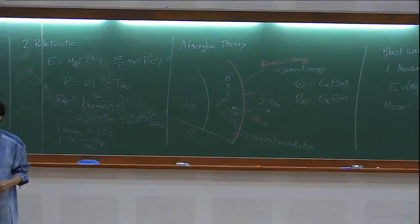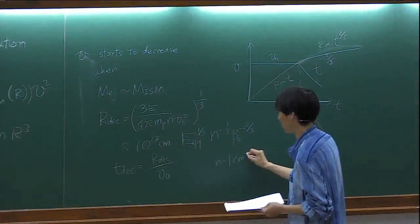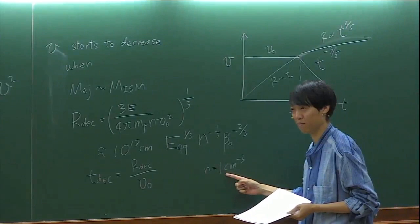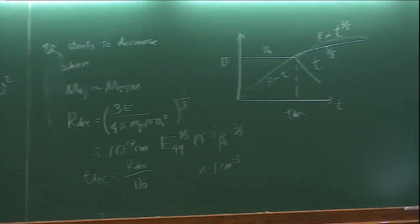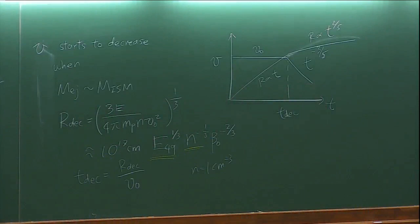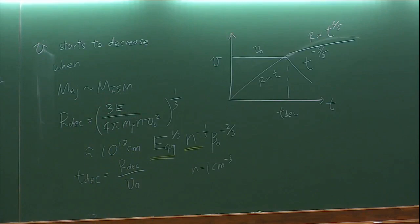And yes, I took this in the case n equals 1. How do you know that? So we know, as she told me, that the typical ISM density is unity in the Milky Way. But in principle, we don't know. This is also a free parameter. So okay, now so far we have a lot of free parameters, right? We don't know the density. This is a free parameter, and also we don't know the explosion energy. This is also a free parameter in theory, and we don't know epsilon E and epsilon B. And usually, in the relativistic case, because this is so fast, we don't really care about the initial Lorentz factor. So the initial Lorentz factor is usually not really the matter, but we already have 1, 2, 3, 4 free parameters.